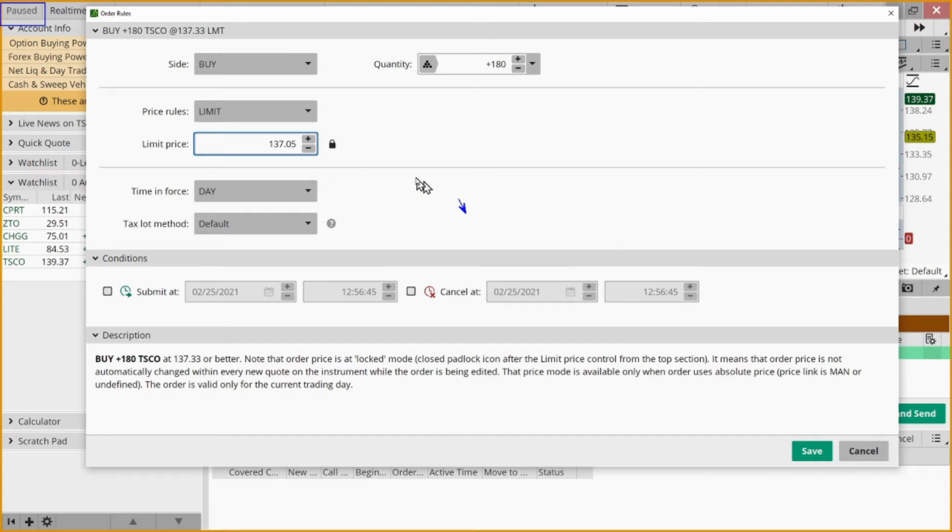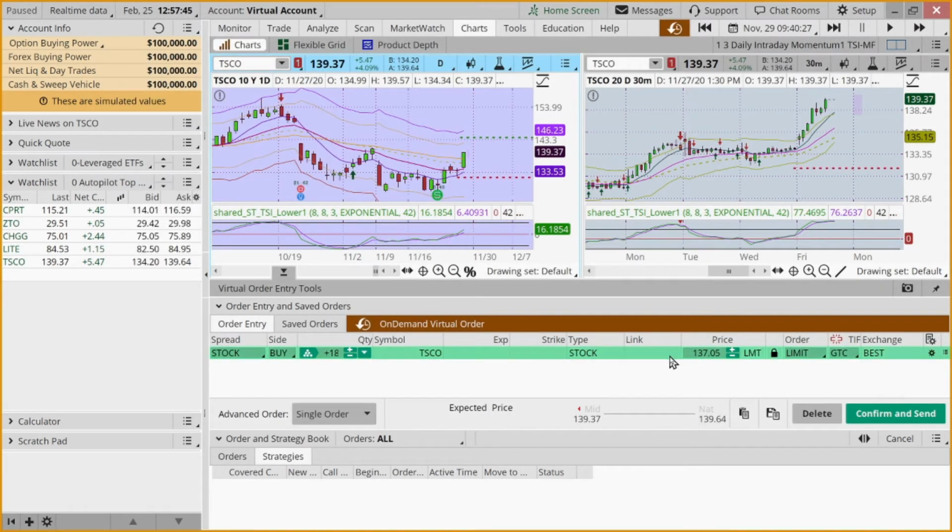How long do I want the order to be good for? I'm going to let it be good till cancel. Those of you who trade with me know how I set these up: I put that in like that, but I make sure that I cancel the order if it doesn't get filled by the next Friday. That's one of the features not available when I'm trading with the simulator, so I have to go just with a limit price. So I can click, and that order is ready to go.